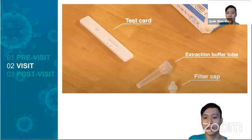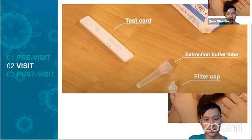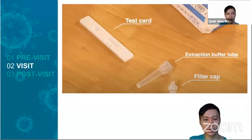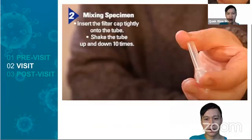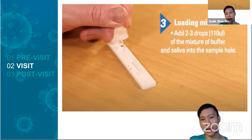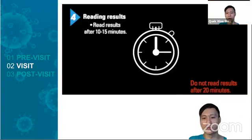This is one of the test kits that we actually use. It's pretty simple. You have some of these items, and just spit into the extraction buffer tube, right? You cover it with the filter cap and shake it, 10 minutes, you get the result. You have to add the drop into the specimen sample slot, right? So then you get the result in the end. I think this is very important. It's part of our SOP in MHub office as well.